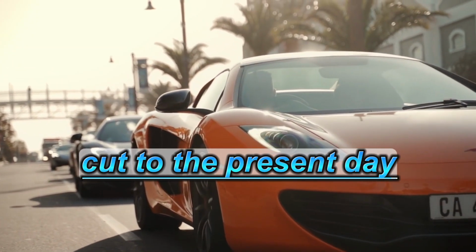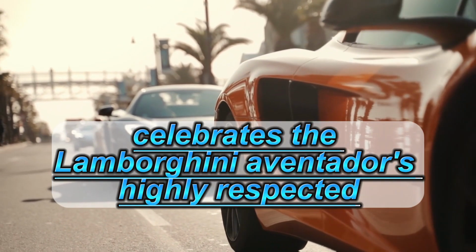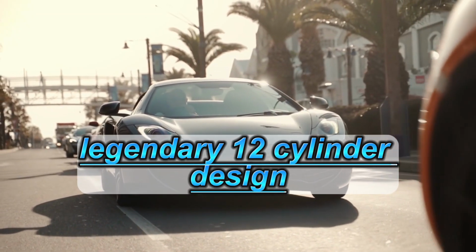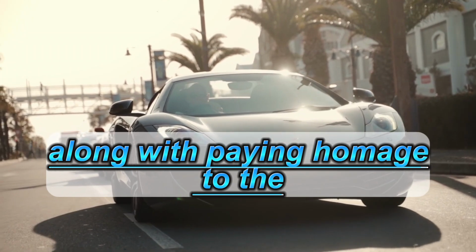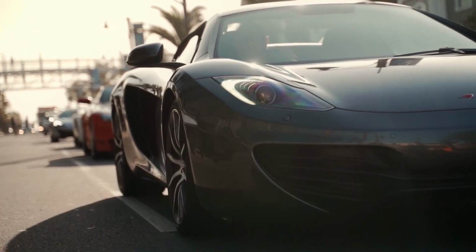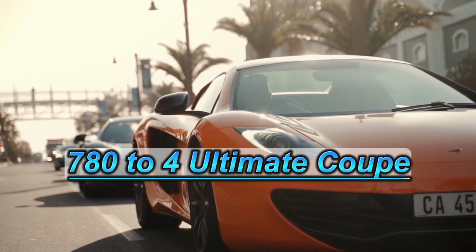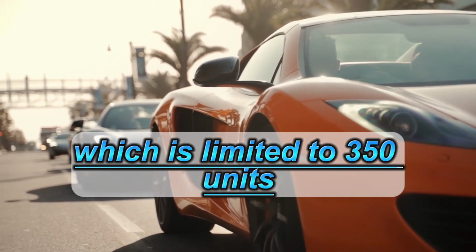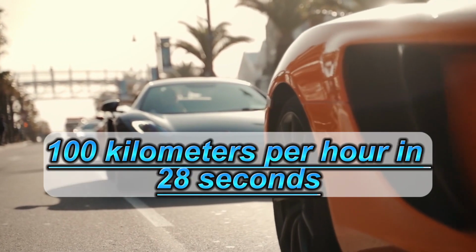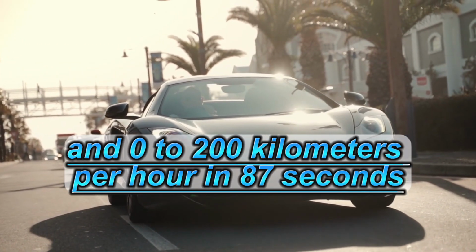Cut to the present day, and the Aventador LP 780-4 Ultimae celebrates the Lamborghini Aventador's highly respected, legendary 12-cylinder design, along with paying homage to the benchmark performance of the SVJ and the S model. The first one from the range is the Aventador LP 780-4 Ultimae Coupe, which is limited to 350 units, and comes with an acceleration of 0 to 100 km per hour in 2.8 seconds and 0 to 200 km per hour in 8.7 seconds.